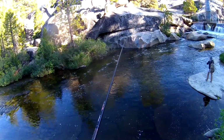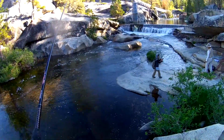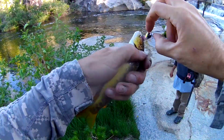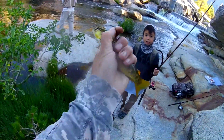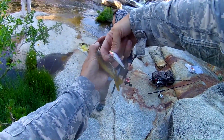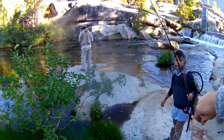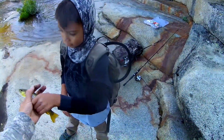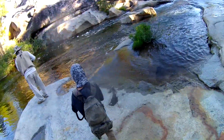Vash! You little monster! Yeah! Good job! Look at that, there's Vash's first fish. Caught it on this minnow, Rapala minnow imitation. Here you go, Vash. I got it. Take him. He's a little juvenile brown. Hey, nice, Vash!